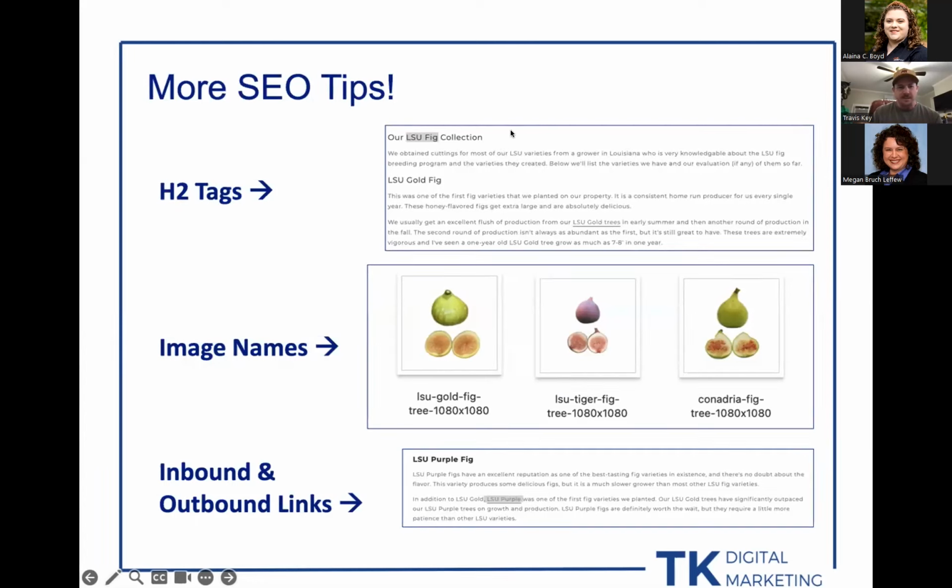And this is really easy to do as you're typing a blog or typing a product description. You've got your heading here, you just highlight that and then tell your editor that you want that to be an H2 tag. So it's really important to have your focus keywords in those H2 tags. That really helps out with SEO.